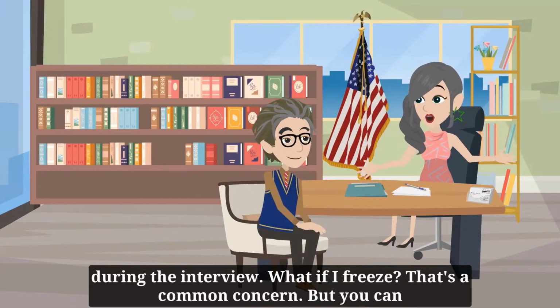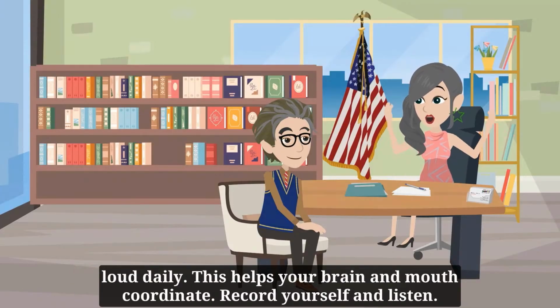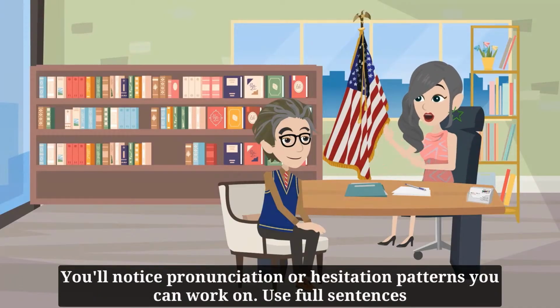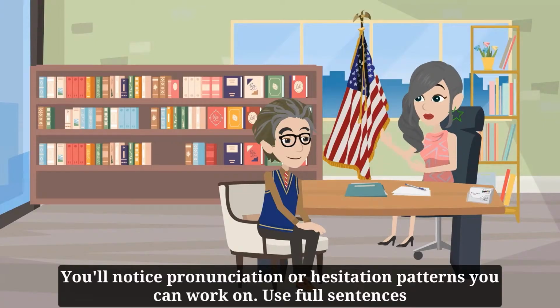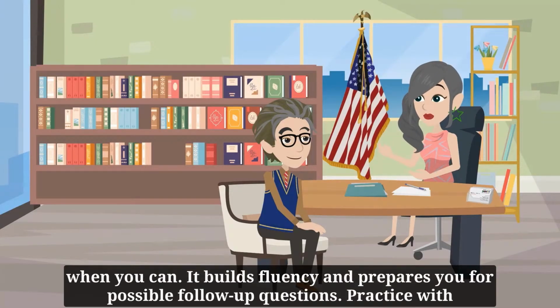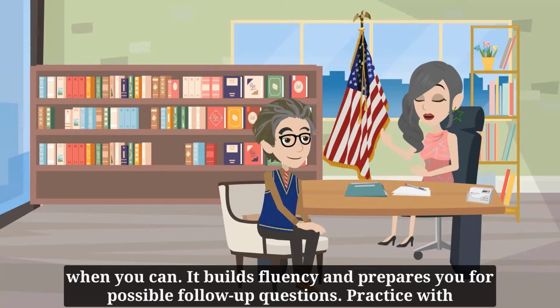That's a common concern, but you can absolutely improve your speaking skills with some focused practice. Read every answer out loud daily. This helps your brain and mouth coordinate. Record yourself and listen. You'll notice pronunciation or hesitation patterns you can work on. Use full sentences when you can. It builds fluency and prepares you for possible follow-up questions.